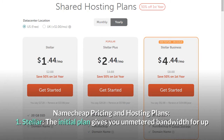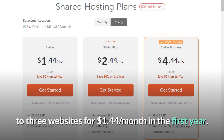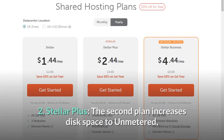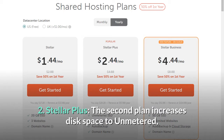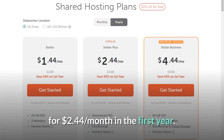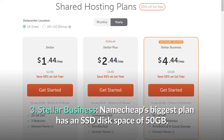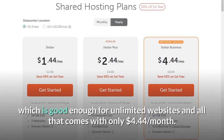Namecheap pricing and hosting plans. 1. Stellar. The initial plan gives you unmetered bandwidth for up to 3 websites for $1.44 per month in the first year. 2. Stellar Plus. The second plan increases disk space to unmetered, for $2.44 per month in the first year. 3. Stellar Business. Namecheap's biggest plan has an SSD disk space of 50 GB, which is good enough for unlimited websites and all that comes with, for only $4.44 per month.